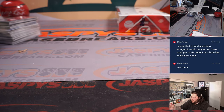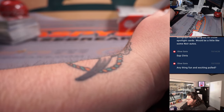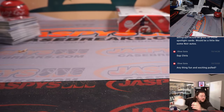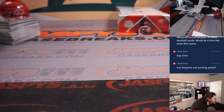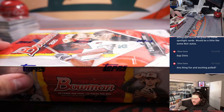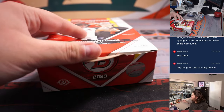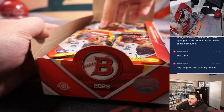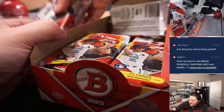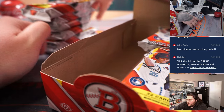And then there was one. One last box from this case. Nice Spencer Jones Invicta Auto out of 99. I would say best out of this case, but let's see if we can top it. Last box here. We did unfortunately get one of those autoless boxes, but everything else was back to business after.